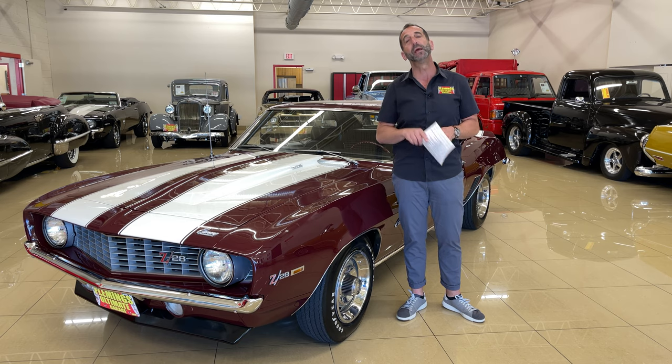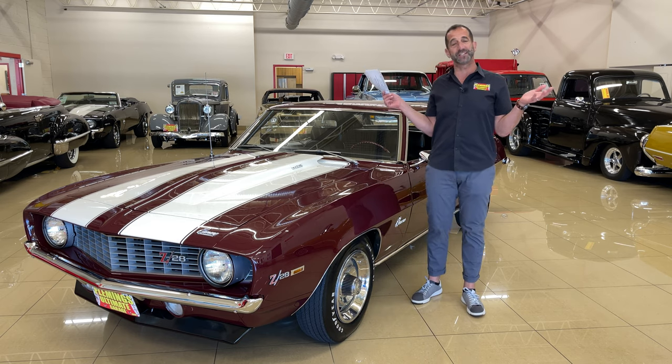Anyway, call us 301-816-1000. We'll tell you all about this 69 Z28.